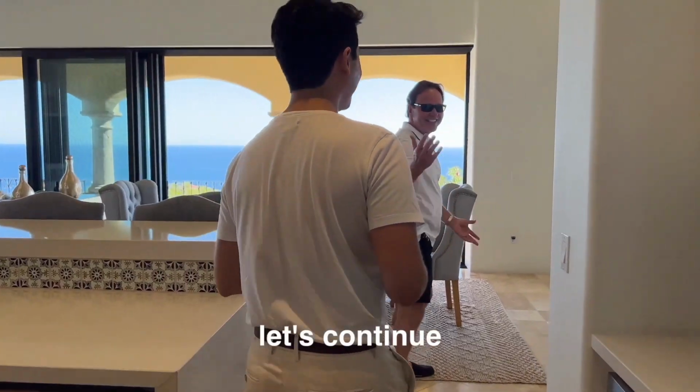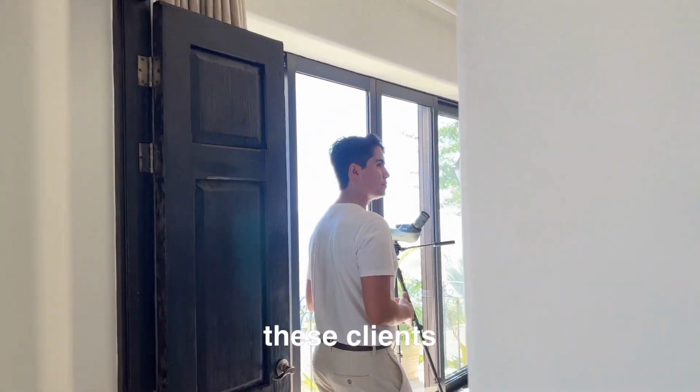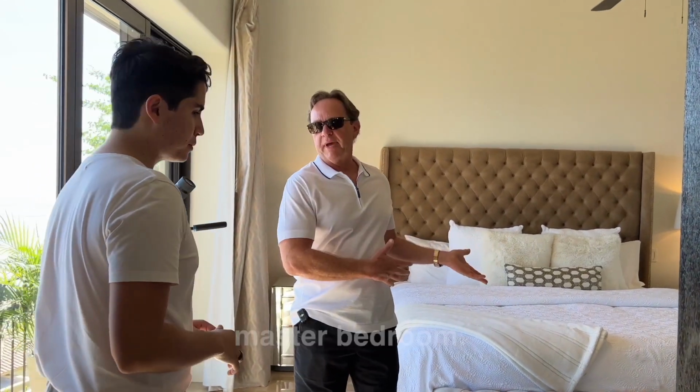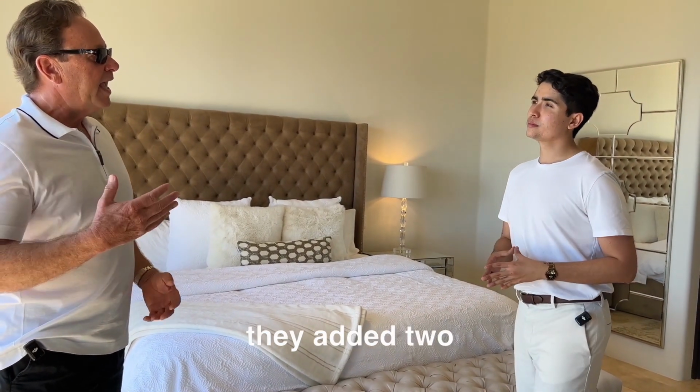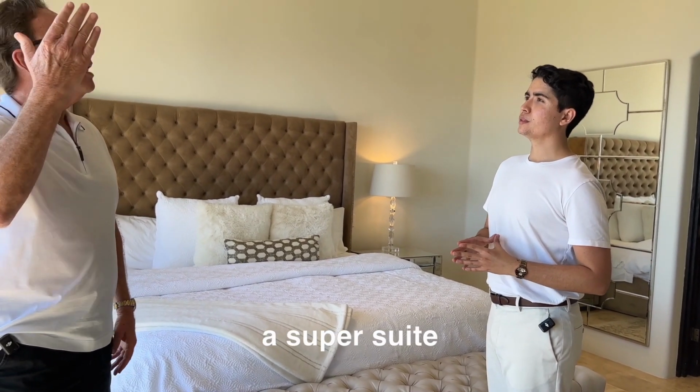All right, let's continue the tour. When this house was originally built and I sold it to these clients back in 2012, it was only a 2-bedroom, and this was the master bedroom. Over the time that they owned it, they added 2 more bedrooms upstairs. And so now there's a super suite upstairs.